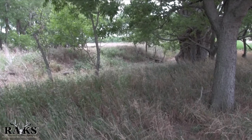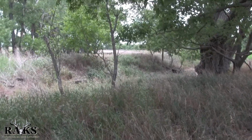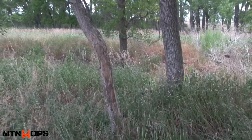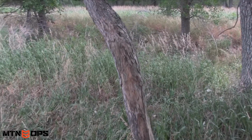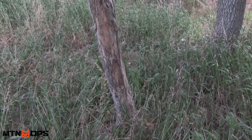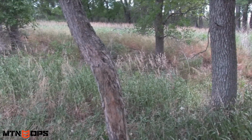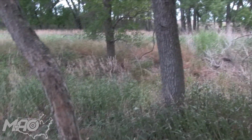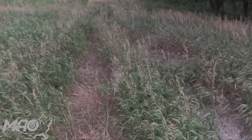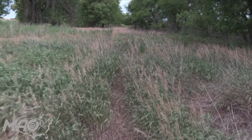We are on a main trail here coming up to one of my first tree stands I left. You can see it cuts across this little ditch here. This is a pretty solid rub. It's been here for a couple years. Looks to not be being used right now, of course. Everything's still in velvet, but with everything growing, I'm looking to maybe see some bucks on that this deer season. Now that's a deer trail right there.